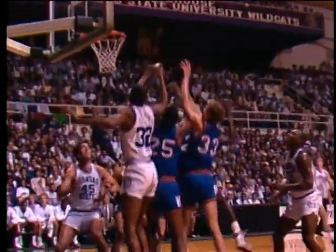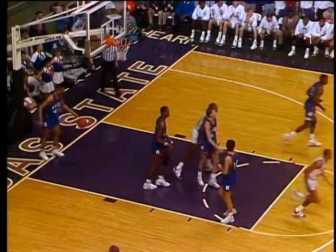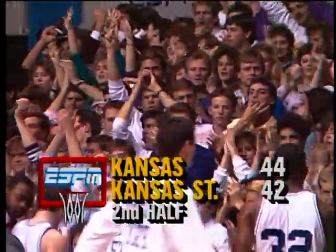Watch the ball come off. Now watch Meyer and all of these people come down with this ball and go straight back up with it. Excellent move. And he completes the three-point play. And a timeout on the floor. Kansas leads Kansas State 44-42.